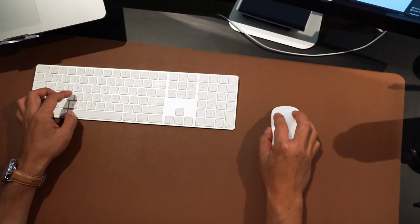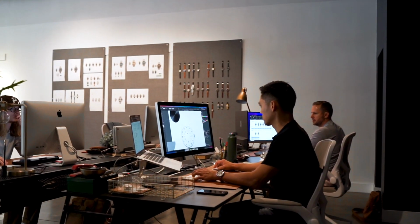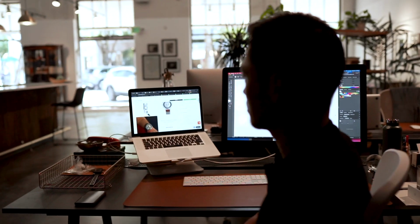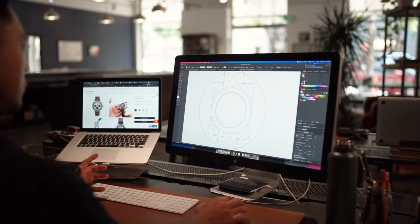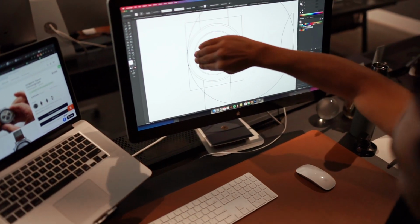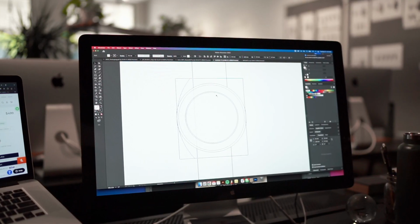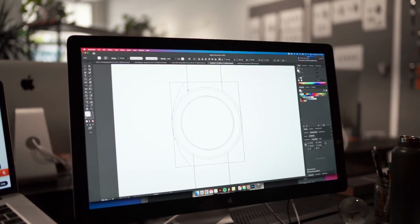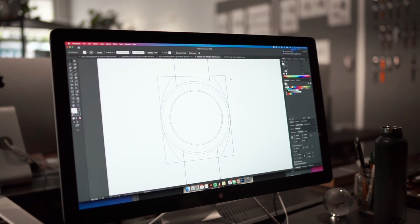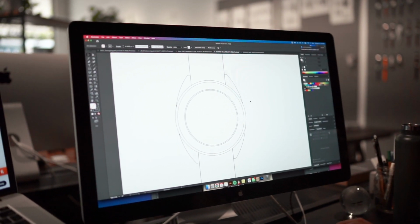At some point, sketches have to turn into CAD work and start putting measurements and line work in place to start taking a sketch into an actual realistic form. For this one, we wanted to go into a shaped case. So you see here the box is right at 40 for this specific GMT. That's the size that we feel like is the sweet spot.